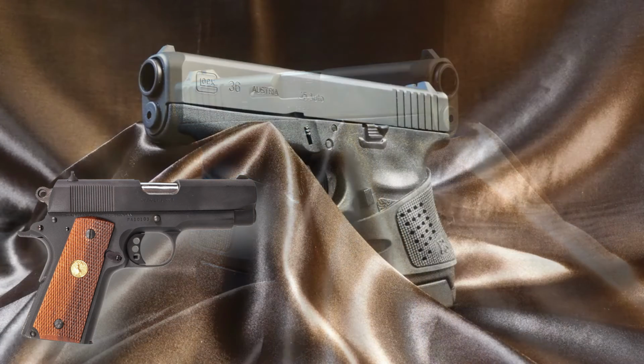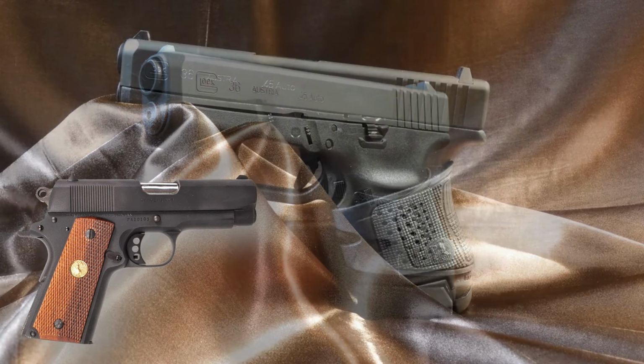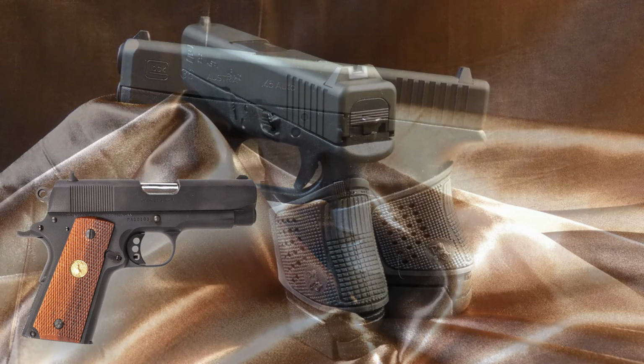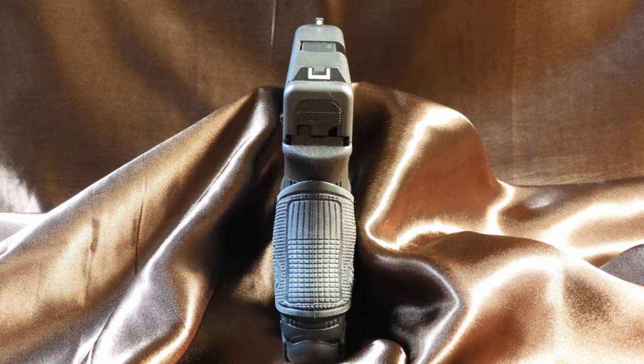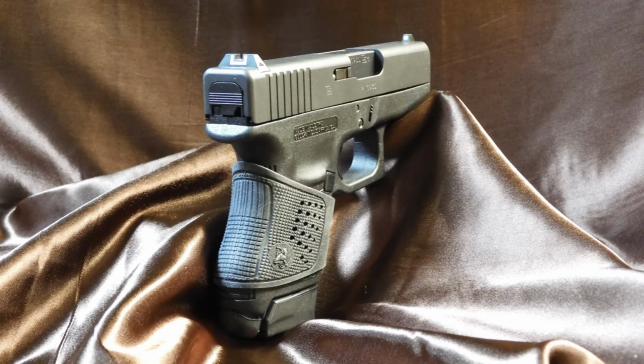You may or may not know that the original capacity of the Colt officer's model 1911 was 6 rounds, just as with the G36. The unloaded weight of the G36 is much less at 22.4 ounces with an empty magazine, as compared to the 31 ounces of the officer's model 1911. With that said, there are as many similarities as there are differences between the Glock G36 and a 1911 of comparable size.